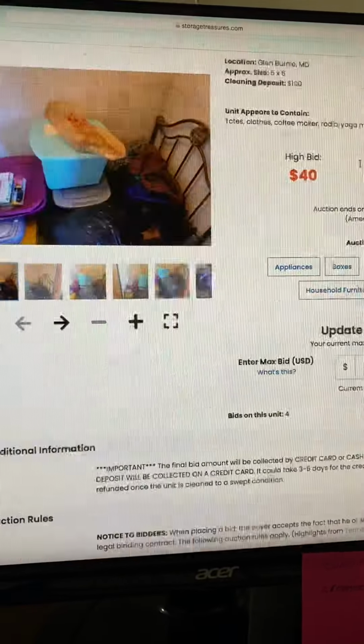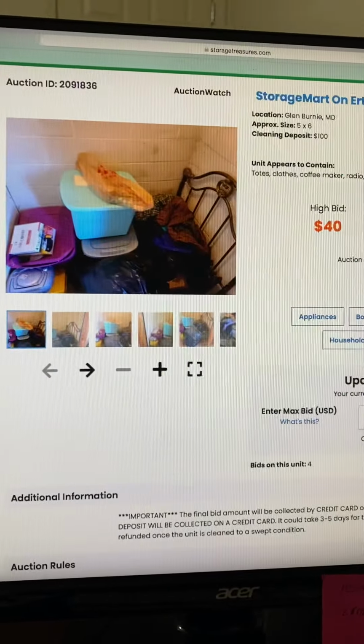Storage King. Okay, so I'm bidding on some units right now, right? I want you guys to check out my bidding process. You see everywhere that it says high bidder? That's me, that's me, that's me, that's me, and this is me right up top right here.